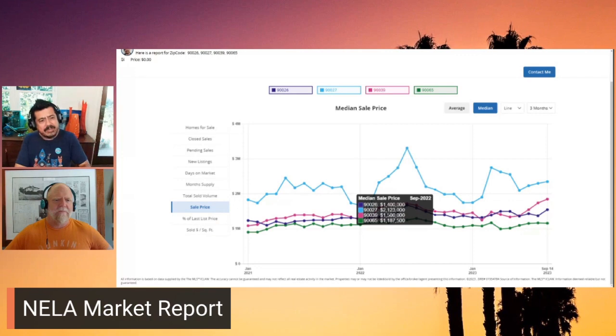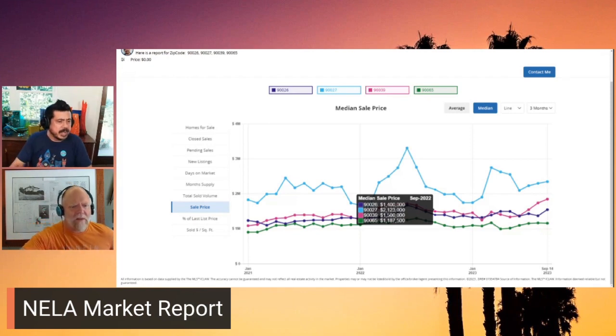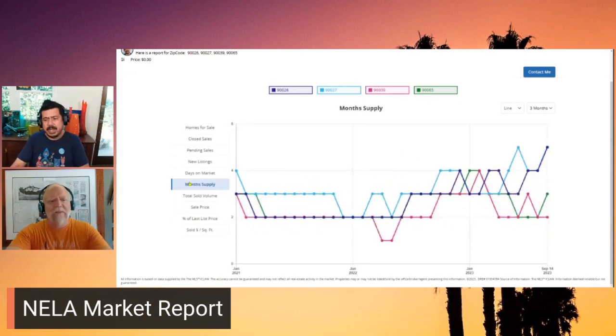Is there anything else on the left-hand side that you'd like to look at? There's homes for sale, closed sales, pending sales, new listings. Anything else you'd like to explore? Months supply, days on market. Yeah, let's look at supply. Definitely. Okay, let's go look at months supply. Oh wow, look at that. Yeah, which is the trend we've been seeing.